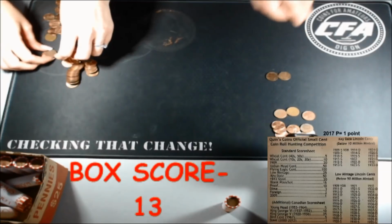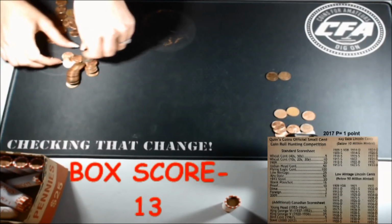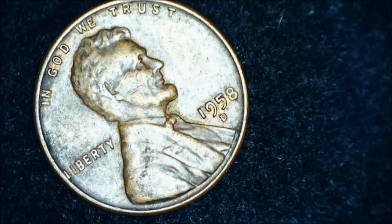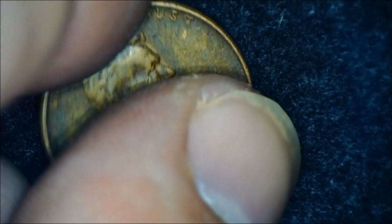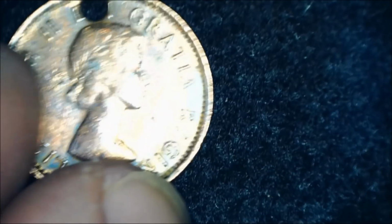And then there's 2 I want to show you guys underneath the scope here, because one's a wheat and the other is just a really cool coin that Mrs. CFA just found. Alright, so here's the wheat. It's a 1958D. Not bad. That'll get us 5 points. Alright, and here's the other one. This is a really cool coin. Mrs. CFA just pulled this out.